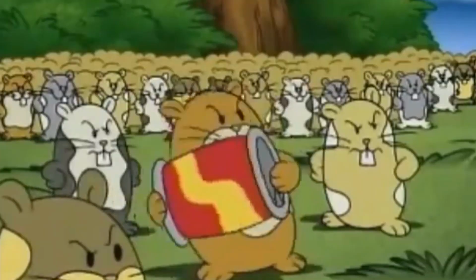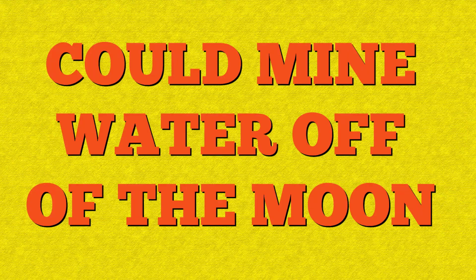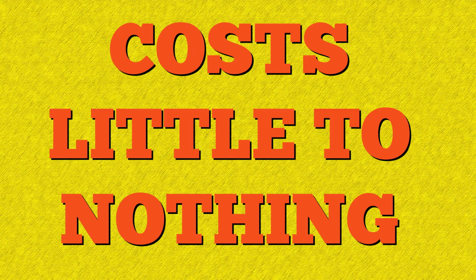Well, the hamsters would be able to take care of that pretty well, and the plants would be able to provide the base oxygen. In fact, they really wouldn't even need to import water if they're able to mine the water that resides on the moon as ice. For this reason, we'll be estimating that the moon base is costing little to nothing actually.